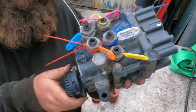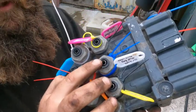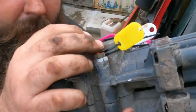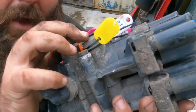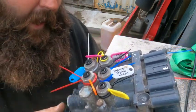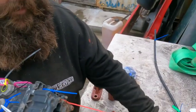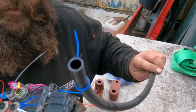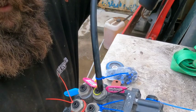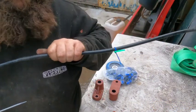So on here you can see this is where the air lines go in. These are called push fittings. So quite literally, there's a ridge, and you can push these down a little bit. You push them down and you push in the airline, and there are different sizes, but this is the one that we're using. Then that pushes in there and it stays, and then that will follow through to, say, an airbag, which is the air suspension.